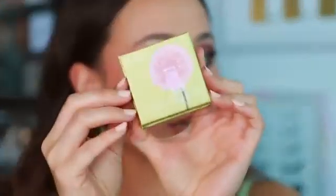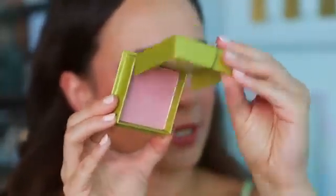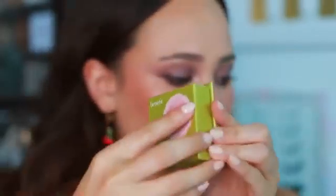And then lo and behold, you guys, oh my goodness, Benefit sent me the entire line, so I thought I'd swatch them with you guys so you can see the colors if you're interested. So I'm gonna zoom you in. We're gonna turn the lights down, and let's just take a look at the colors that we have here. So the first one, and by the way, if you haven't seen the boxed packaging before, this is what it looks like. So this is the shade Dandelion.